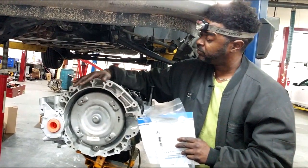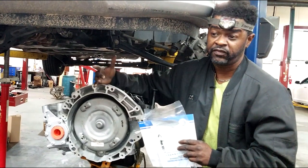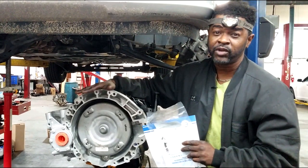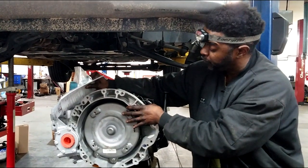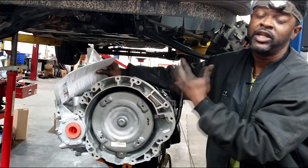I don't know exactly what they're changing, probably shift improvement. They're changing the way it shifts. They're changing the way it downshifts. All those are upgrades that engineers come together and deem necessary to improve the quality of this transmission. All right, so after that, like every 60,000 miles when you get your trans service, go ahead and flash update it.